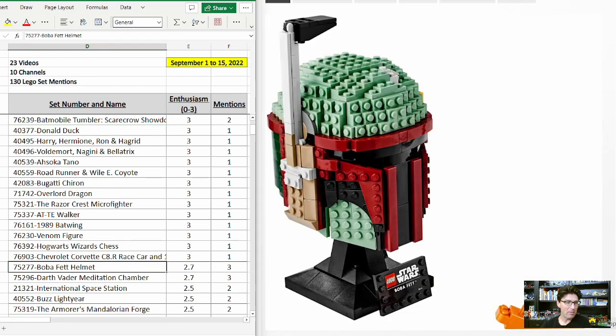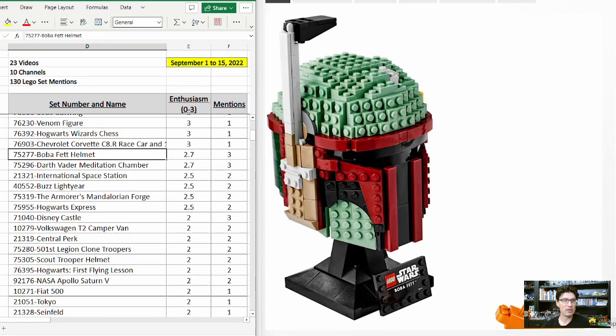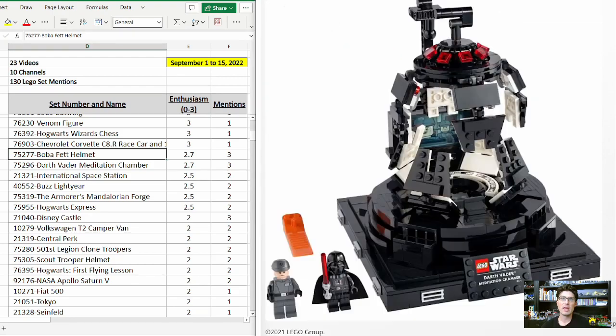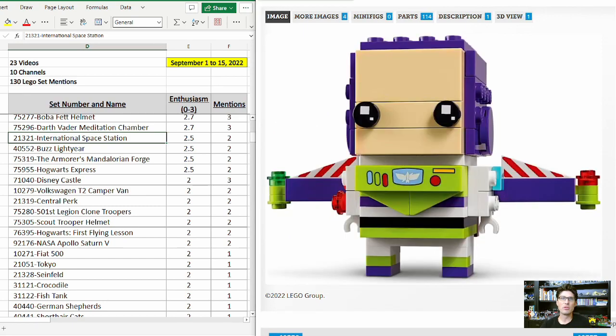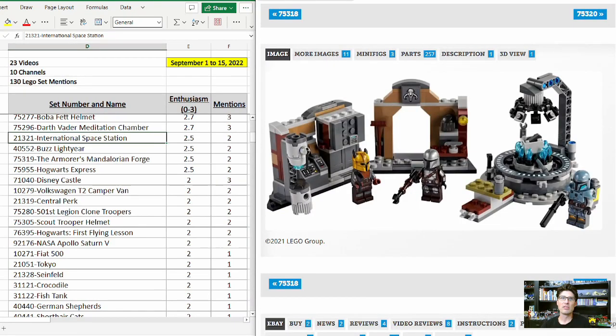Now back over to the table, we've got two sets that got 3 mentions with a 2.7 score. First is this Boba Fett helmet, and then next is the 75296 Darth Vader meditation chamber. Now on to 4 sets that got 2 mentions with a 2.5, 21321 International Space Station, one of my absolute favorite sets. 40552 Buzz Lightyear will do fantastic.